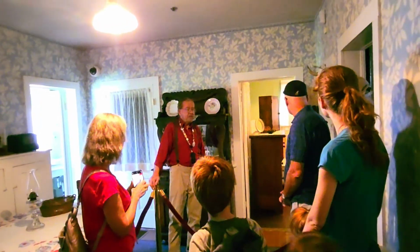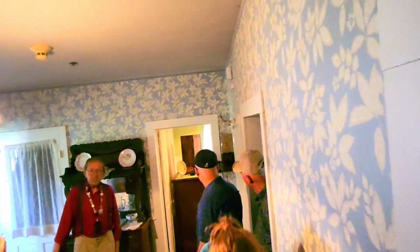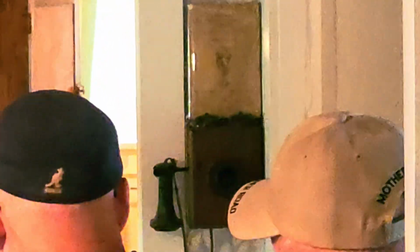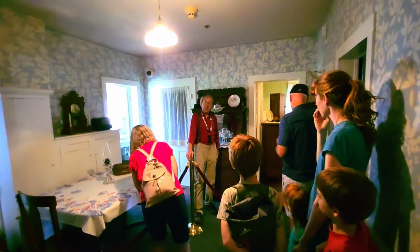Telephone installed right there in the corner in 1913. That's the very phone that Ida was still using in 1946. This room here was the other bedroom that they added when they added Mom and Dad's room. This was Grandpa Jacob's bedroom until he passed in 1906.